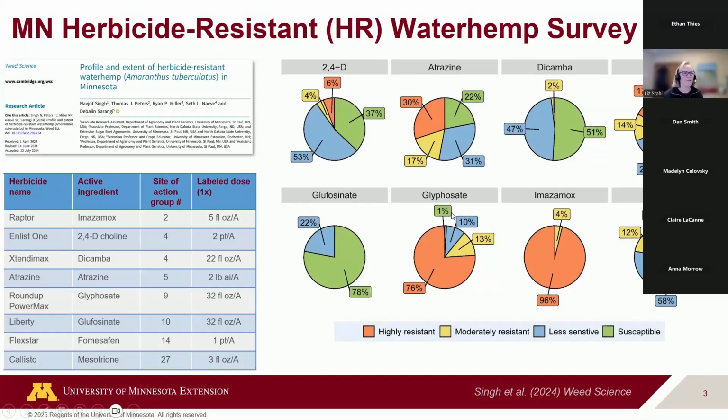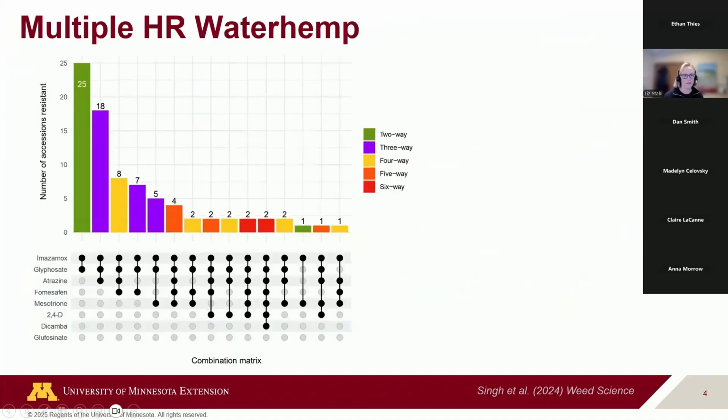Glyphosate, we know we have significant issues in water hemp populations. Only 1% of those populations came up being susceptible to glyphosate. And then you look at the imazamox, that's a group 2 herbicide. So like Pursuit, First Rate fall into this. We used to use Pursuit very widely. None of the populations came up susceptible to that. Mesotrione, another product, here again, finding resistance issues, only 20% being susceptible. So the bottom line is, a lot of our populations are showing resistance to key post-emergence herbicides. And again, this is not unique to Minnesota.